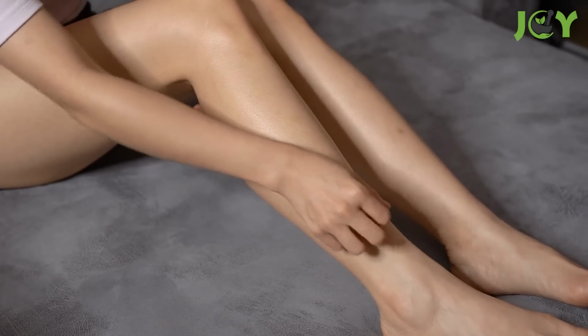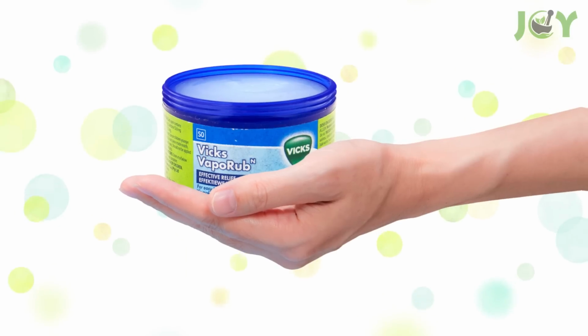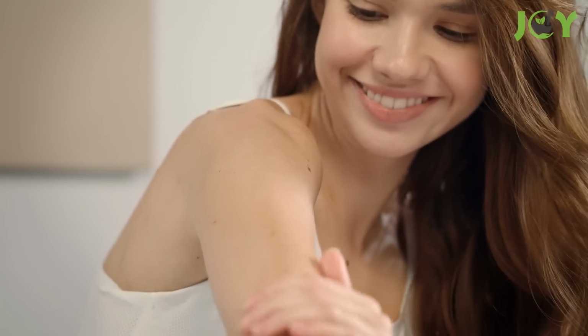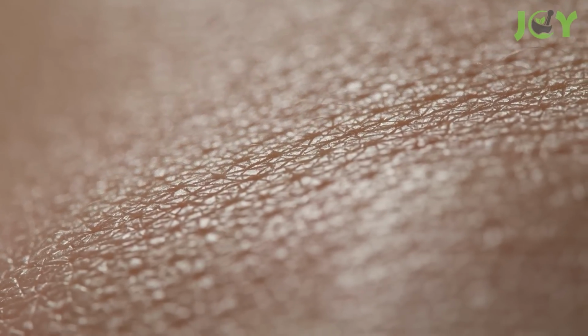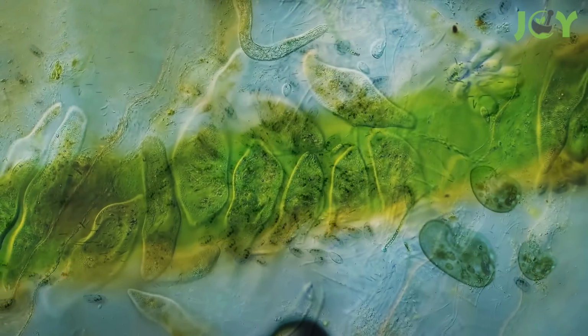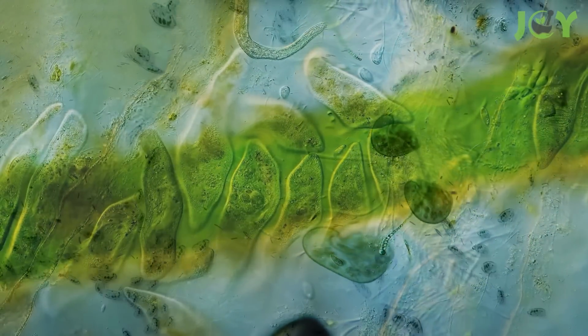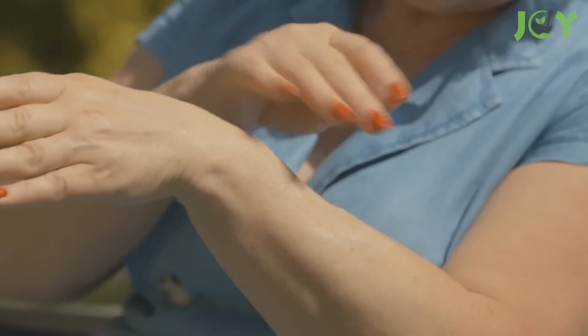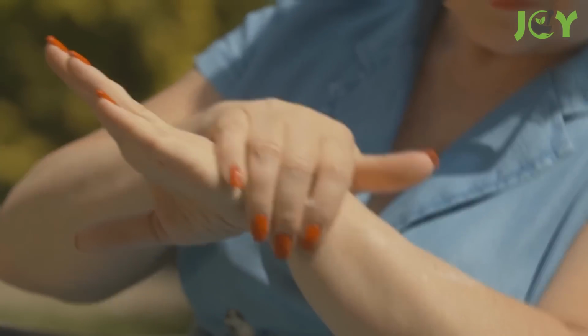Insect bites, minor rashes, or itchy spots driving you crazy? Grab your Vicks. Apply a small amount to the affected area and let the menthol do its thing. It cools the skin, reducing irritation and inflammation almost instantly. Plus, the antibacterial properties offer a bonus layer of protection. Just remember to use it sparingly and avoid open wounds or injured skin.